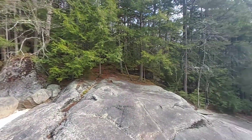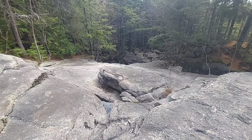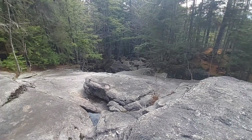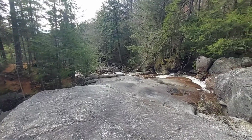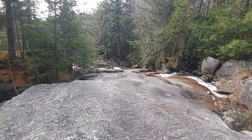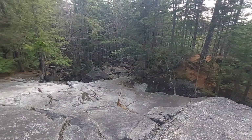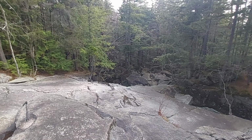So, I think what they're showing is Georgiana Falls is probably what's called Harvard Falls, which is supposed to be just above here. We'll go check that out in a few minutes, but another point of interest, there is no vegetation on this entire ledge for quite a distance, and there's indication that there's a high water stream just below me here.